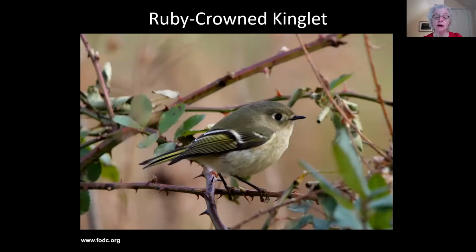This is a ruby-crowned kinglet. It's a very small bird that's only here in the winter. It's called ruby-crowned because a tiny red spot appears on the top of the male's head when he's busy attracting females.